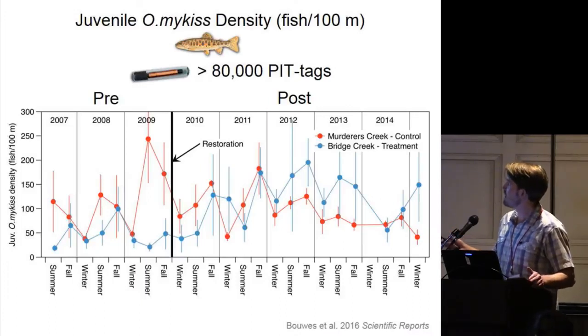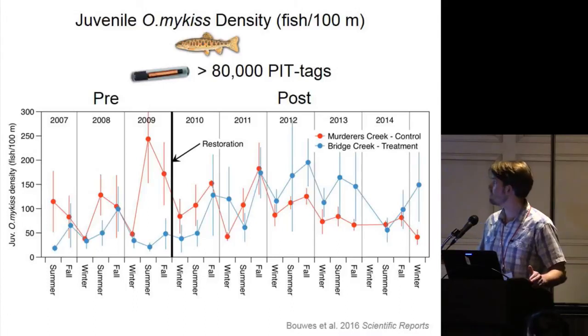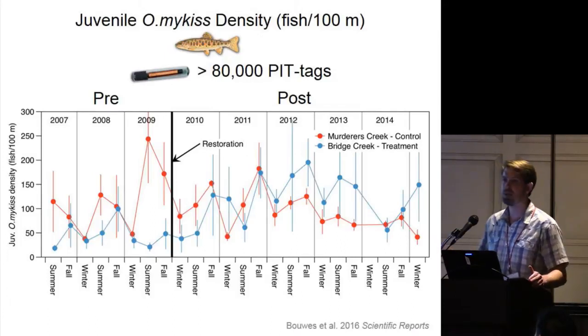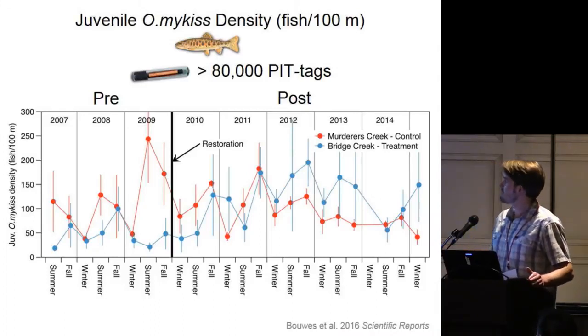Well, we implemented a very extensive monitoring of steelhead populations. We tagged greater than 80,000 steelhead over the duration of the project with PIT tags. This allows us to track their growth rates, their abundances, and survival, both before and after restoration.